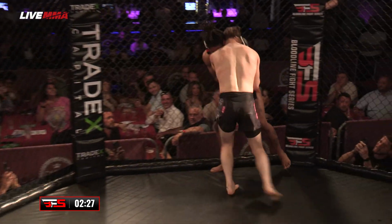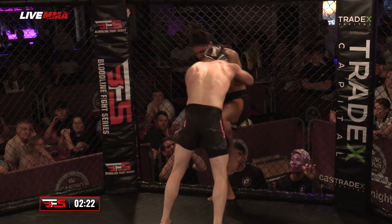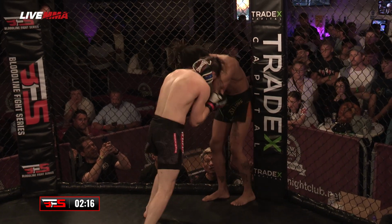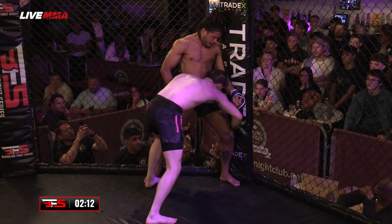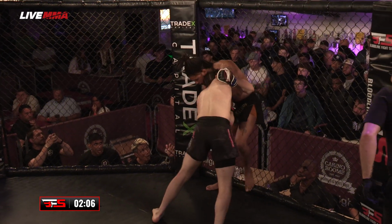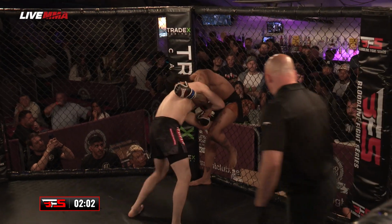I have to think the referee will maybe be a bit quicker to separate them in this second round if it goes more the same way. Nice knee up the middle there from Chambers. And again, much more active against the cage than he was in the first round, giving Hobbs a bit more to think about. And Hobbs swaps down for a double leg, but Chambers able to swim those double underhooks and keep it on the feet.